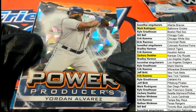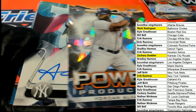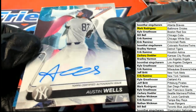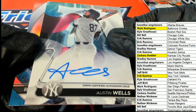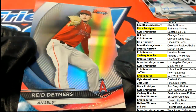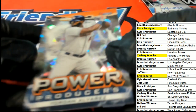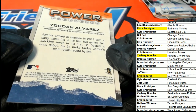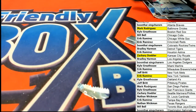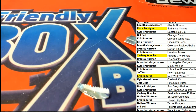Final auto. That's a really nice power producers. It's a Yankees. Eric did pretty good there. Congratulations. My goodness, with two autos. And Austin Wells. Some pretty good things popping out of there. Congratulations. The power producers. Congratulations in the break.